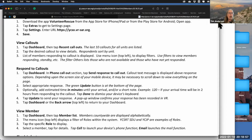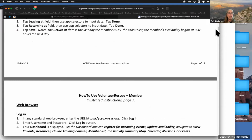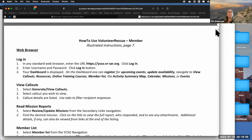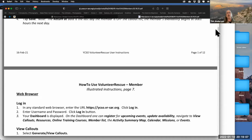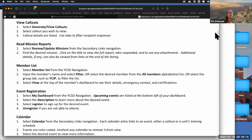And then the browser: how to log in, how to view callouts. Sorry, I'm scrolling a lot there. How to read mission records, how to look at all members. And by members, we're talking not just VSAR, but you have access to all the search and rescue members. So if you're on a joint mission with Backcountry and you need to call Larry and you don't have his number, yes you do. You have it on the app and you have it in the browser. If you need to contact Keith Slay and you don't have his number, Deputy Slay, guess what? It's in VR. You have it. It's on the app, view the membership. You can actually call them right from the app, or you can email them right from the app, things like that.